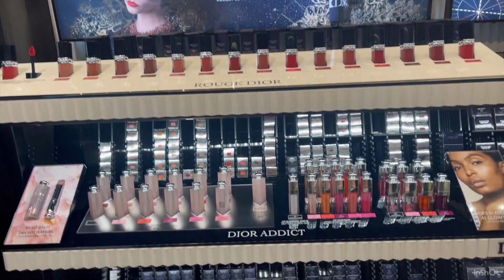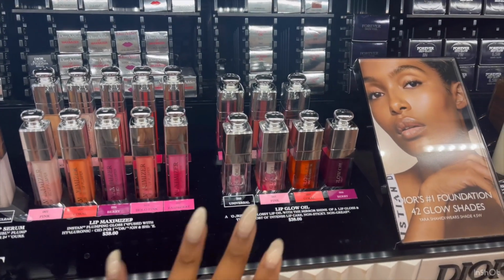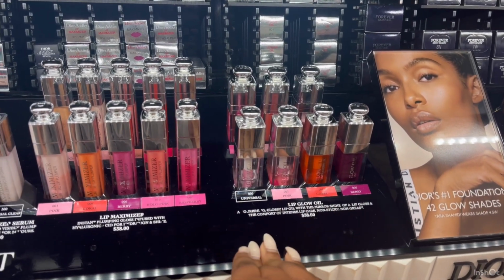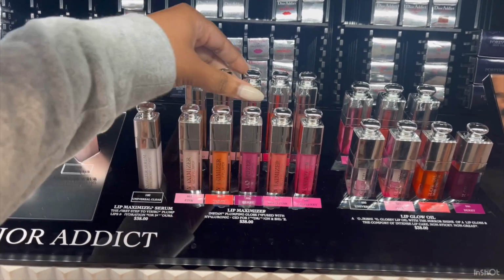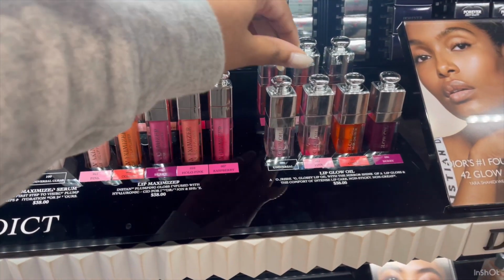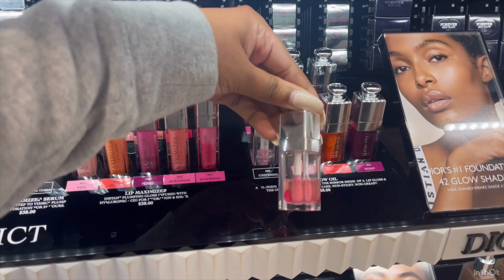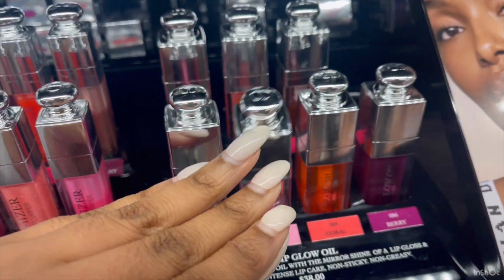Okay, so the next area is the Dior area. The gondola starts off with lip products. You guys know that the Dior lip oil went crazy. It sold out multiple times this year, and it's actually really nice. It just gives luxury. Okay, so I always have one in my purse. I have it in the shade Rosewood, and the lip maximizer is actually nice as well.